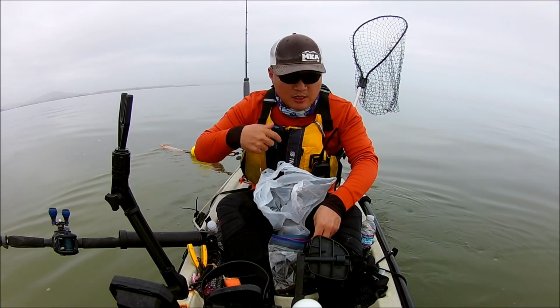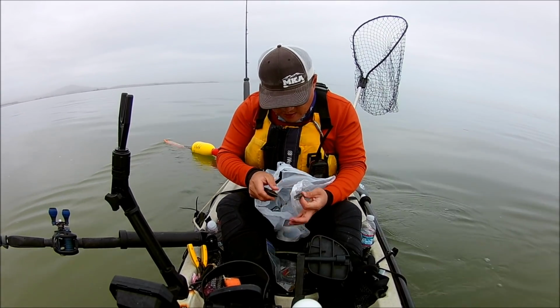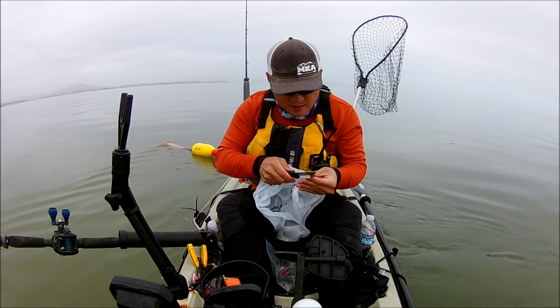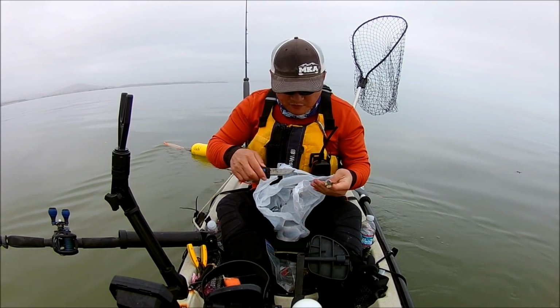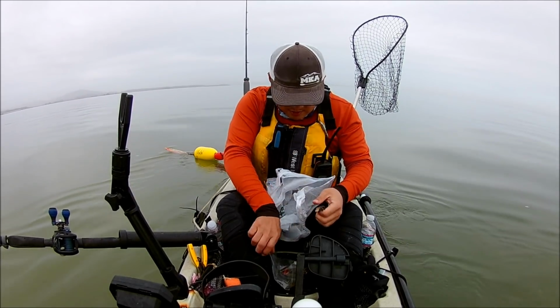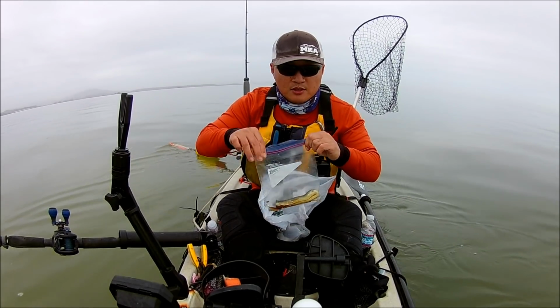Unbelievable. Not only that, he got it on a prawn. So I'm thinking, instead of going with ghost shrimp, give them something different flavor. I'm gonna give them lamprey eel with nightcrawler.